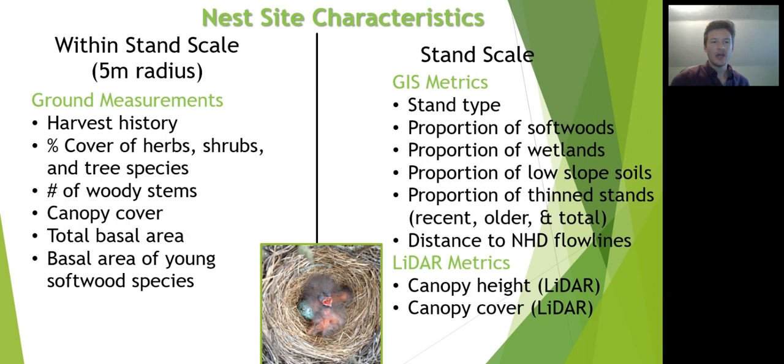We'll be taking actual on-the-ground measurements around nests and their associated random points, including the percent cover of herbs, shrubs, and trees, the number of woody stems, canopy cover with a moose horn, total basal area taken with a prism, as well as the basal area of young softwood species, which I'm going to say a couple more times, which is defined as a tree with a diameter at breast height of 10 centimeters or below.